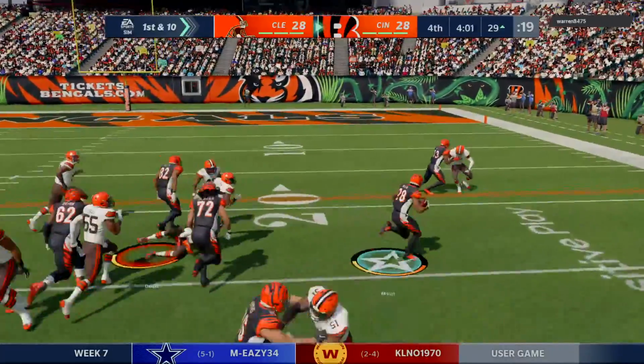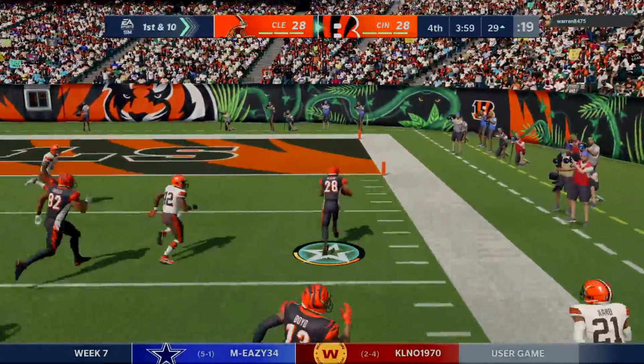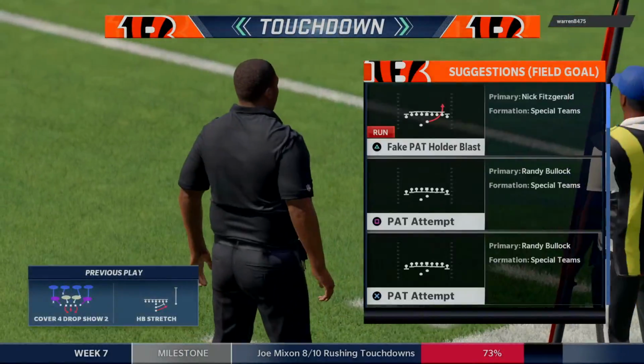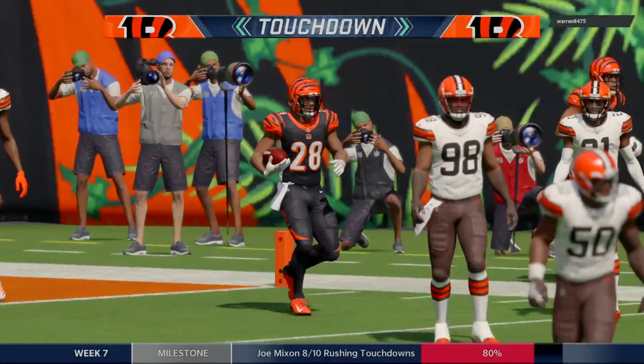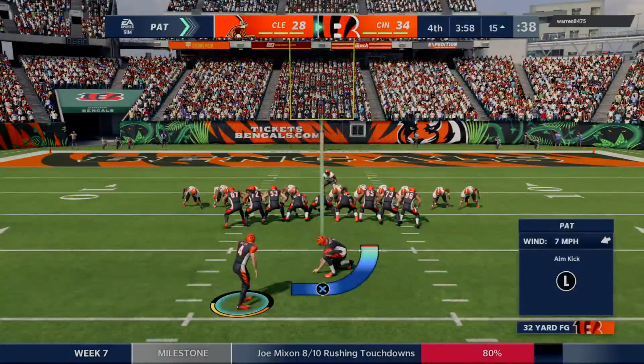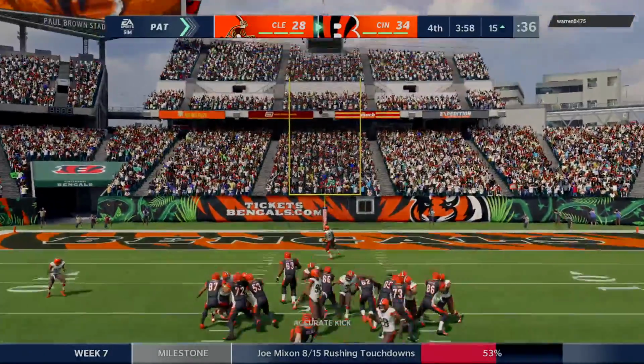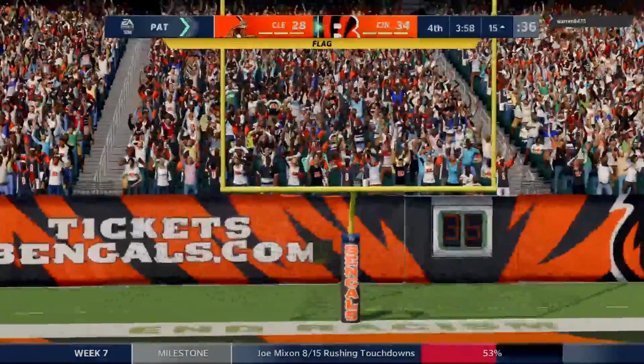Mixon with a 1st down carry. And he's got room. And he'll take this into the end zone for a Bengal TD. Joe Mixon with his 2nd touchdown of the game, number 8 on the season. And the Bengals have broken our tie as they take the lead.